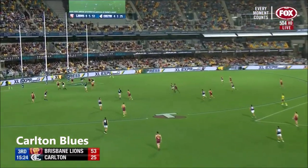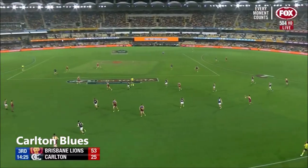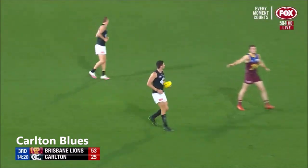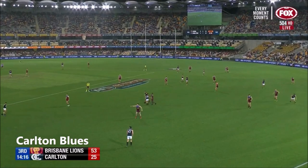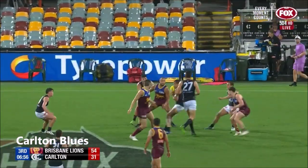So the skipper Zorko just pops it up. The big O's down there. Pittonet. Some nice aggression about him. Tom De Koning. That kick straight into the arms of Pittonet. Four, two years in a row.